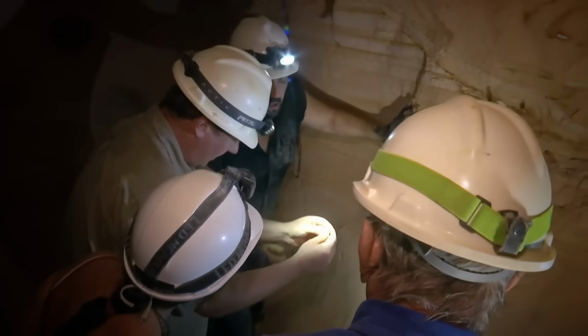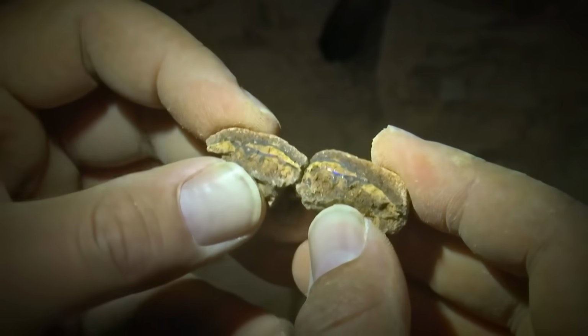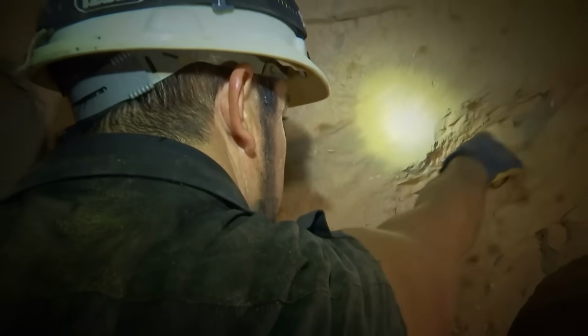Love it. And there's two halves of it. Ricardo found colour, which is really exciting. So we're going to drop this bit of roof down so it's safe for everyone in the mine, and then we'll get into the digging and hopefully find some more of what Ricardo pulled out.